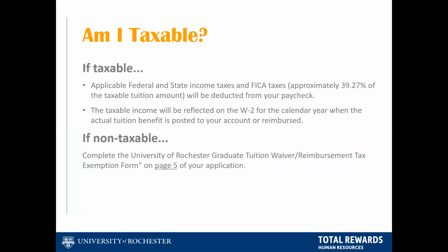If the courses are taxable, the applicable federal and state income taxes and FICA taxes will be deducted from your paycheck. The current IRS rate of 39.27% will be calculated on the tuition benefits received over the $5,250, and the taxes will then be deducted from your paycheck. The employee will receive an email notification from the Office of Total Rewards prior to any deductions being taken from their paycheck with the taxable amount and number of pay periods affected.